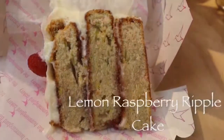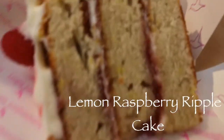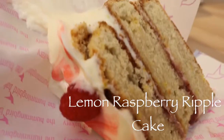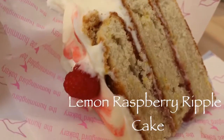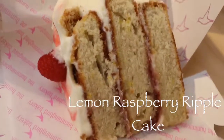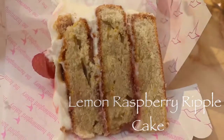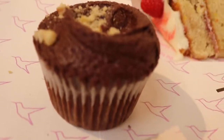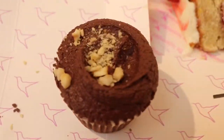It took me a while to decide what to buy, but in the end I thought, I'll buy the lemon raspberry ripple cake. The cake itself was really nice, really soft, really moist. It tastes really good. But the icing was just too sweet for my liking, even though I've got a sweet tooth. I also bought the Nutella cupcake. The sponge was nice and soft and the icing was fairly light. I was impressed with the cupcake.